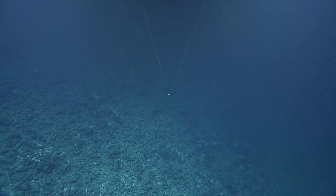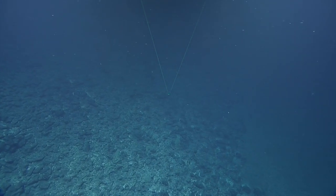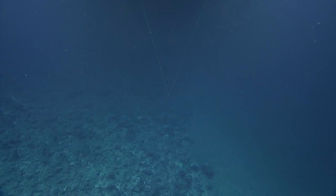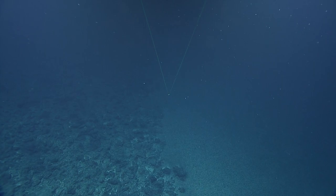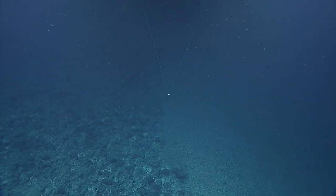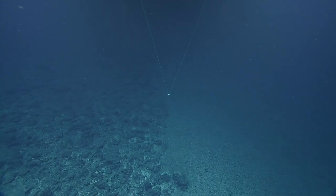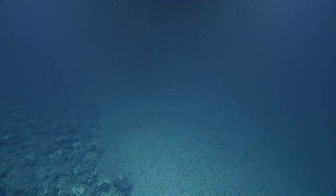Okay, this must be the bottom, this manganese nodule area here. Can you go take a look at the nodules? Yes, we can. Very interesting. With the goal of moving upslope whenever it's convenient. Yeah, we'll keep moving for sure. I'll just get down there.